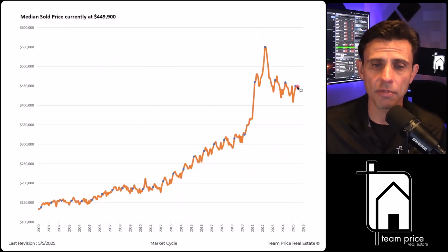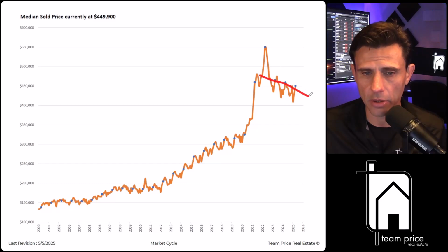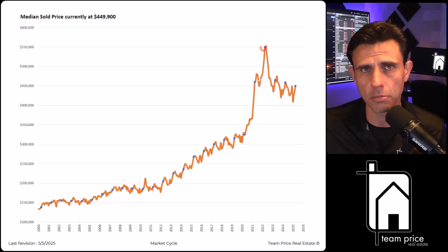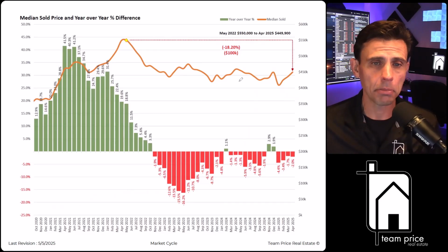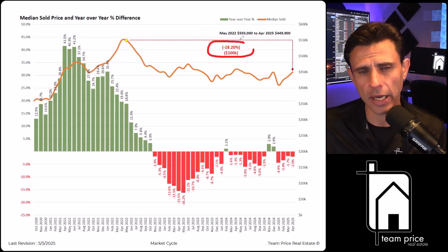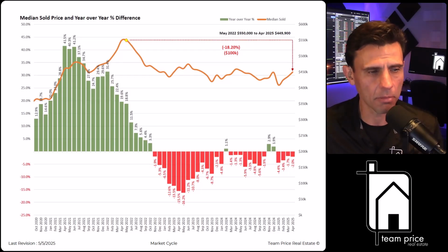On the median side of things, that's a little bit of a different story because we are seeing the price go down on the median side of things. So here we've got April, April, April, April. All these little blue dots are going to be the month of April, and the average is flat, but the median is actually down year over year. The market peaked at $550,000 back May 2022, and we are down exactly $100,000 from the market peak.